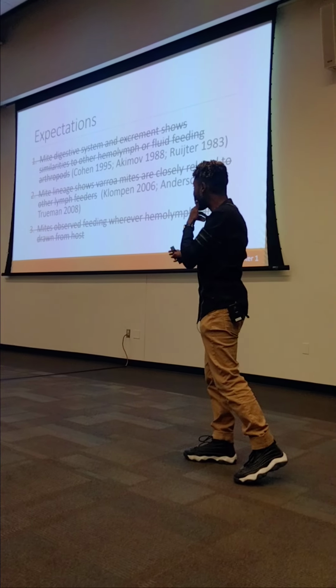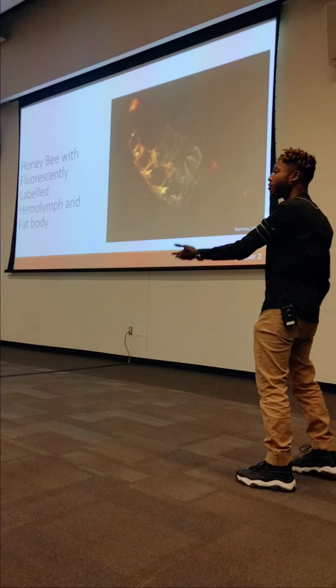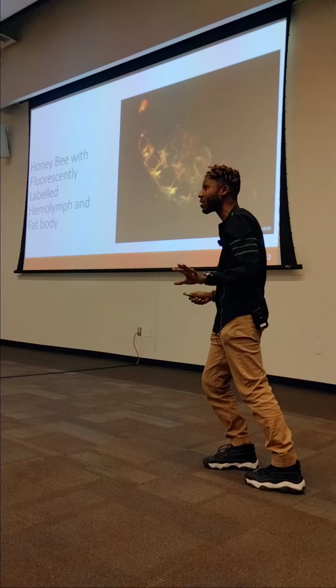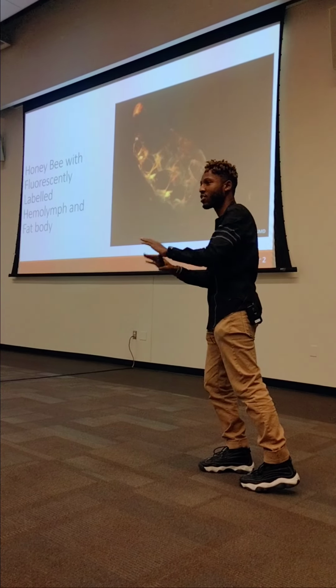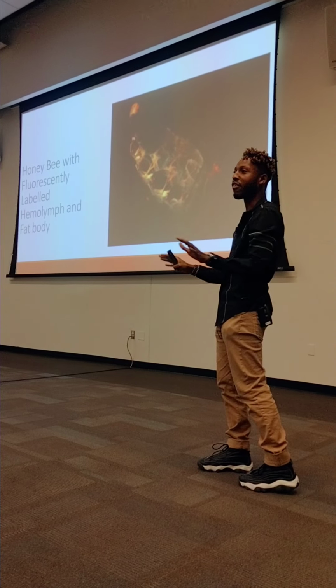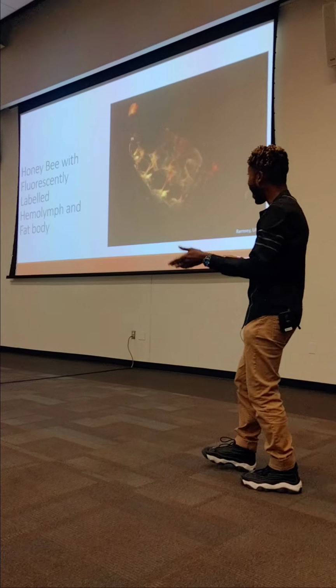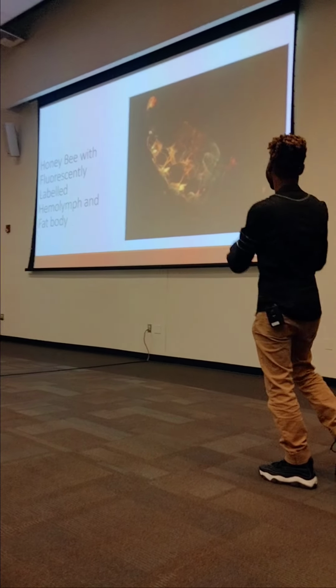As I went through these expectations and it was clear that none of them were met, I then biostained the fat body and the blood of the bees with fluorescent biostains. One of the coolest things that you can do as a scientist is solve a problem with glowing fluids. It's everybody's goal. If you're a child who wants to be a scientist, that's all you're thinking about. So I got to feed these bees glowing biostains in their sugar water and stain the fat body.